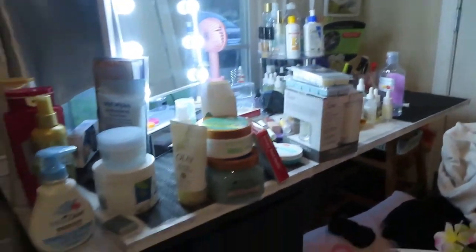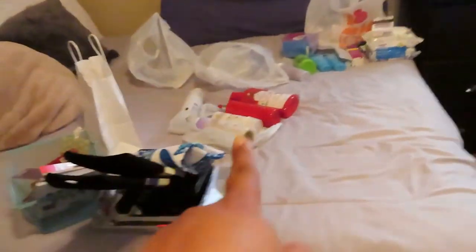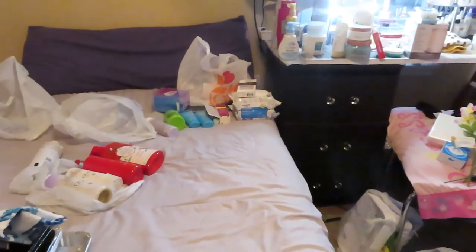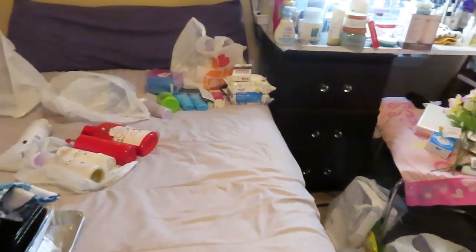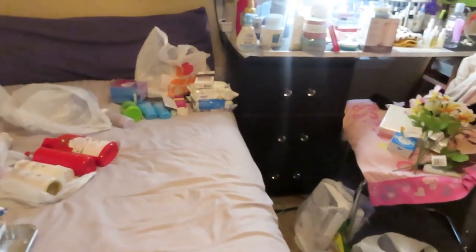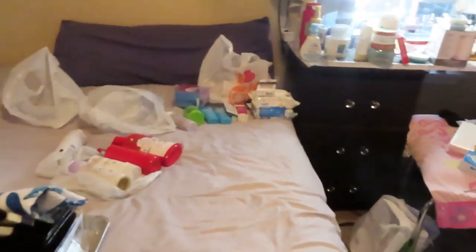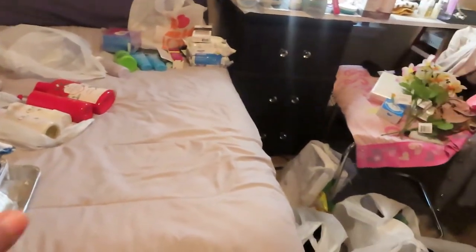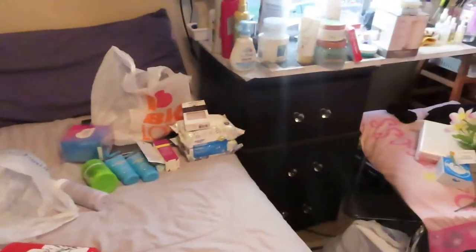Got my little table full of crap, and then the floor, which is not that bad, but I really don't want to put anything up right now, because I know I'm going to have to take all this new stuff that's not open and organize it in my bathroom, because I'm the type that waits until some of the other stuff is used up to open this stuff. But I probably won't wait, especially with that retinol stuff. I'm going to go ahead and use it.